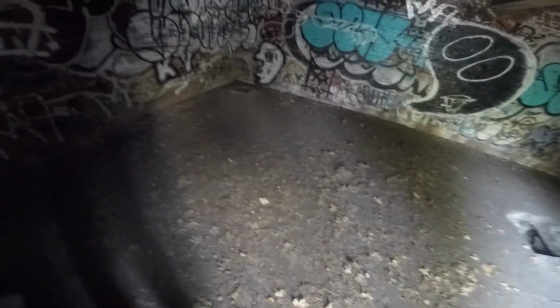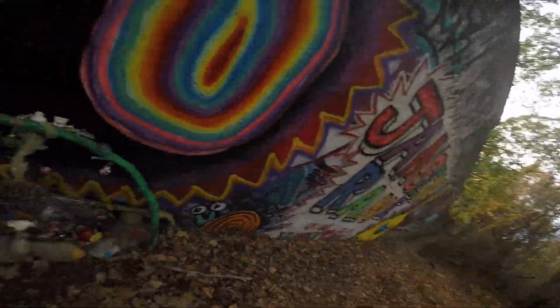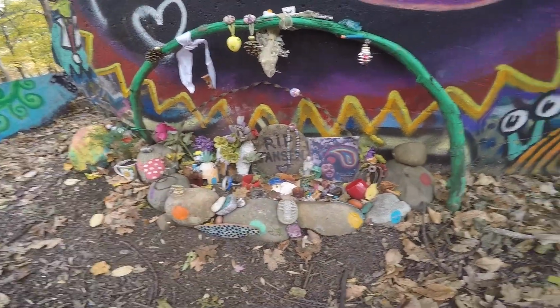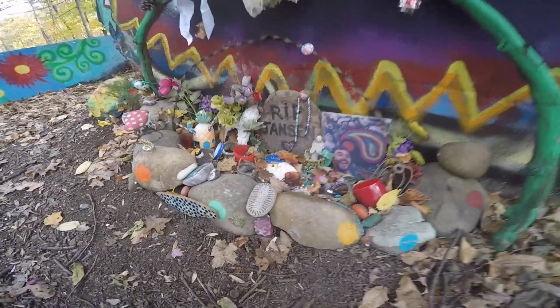Okay, that is just a big room which I can't see anything. And the only other ports are here. All right, let's keep going. So I was walking back, and I don't know how I missed this the first time, but there's a memorial right here. Rest in peace. Was that say Jansen? Yeah. Huh.